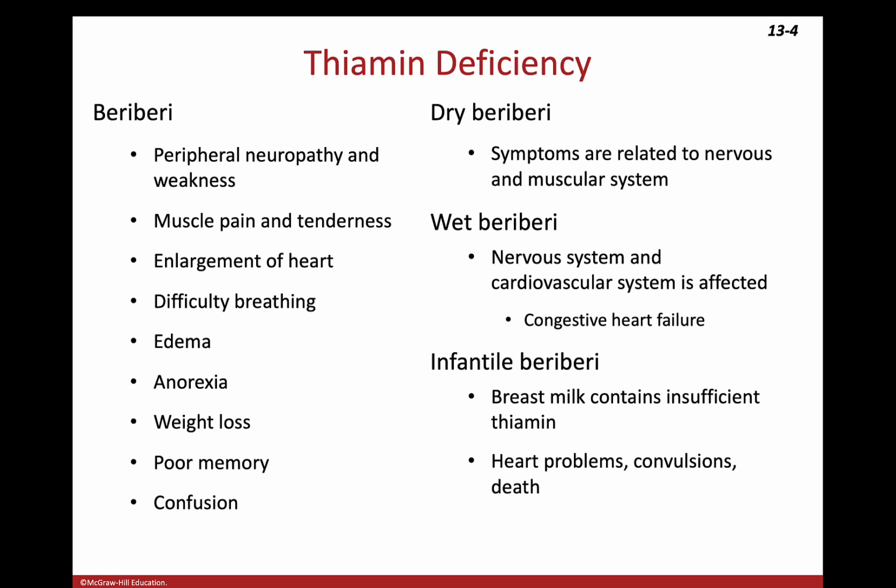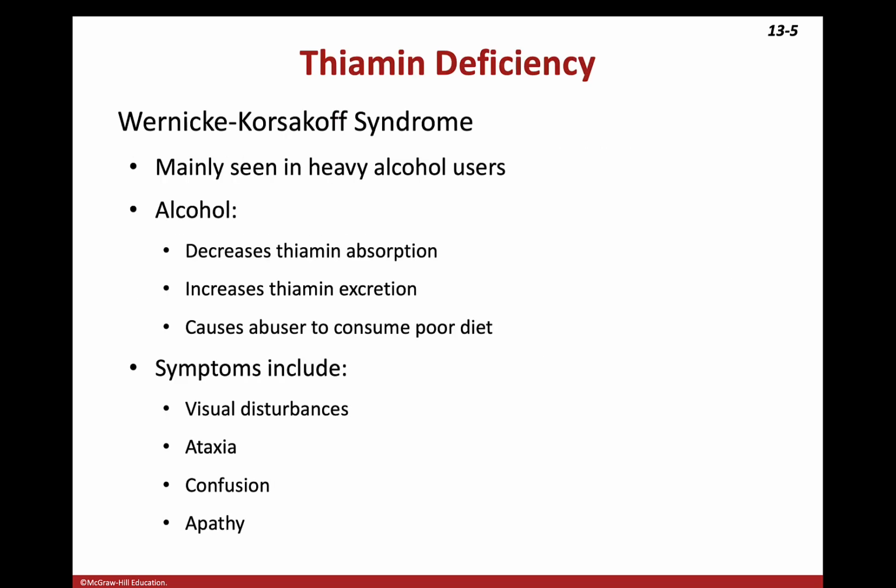also death. There is also something known as Wernicke-Korsakoff syndrome, and this is something that's seen in heavy users of alcohol. And what alcohol actually does, it decreases the absorption of thiamine, it increases the excretion of thiamine, and it really kind of causes abusers to consume a poor diet. Symptoms include visual disturbances, ataxia, confusion, and apathy.